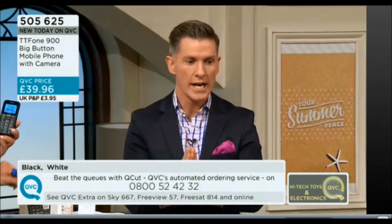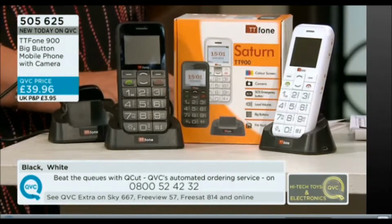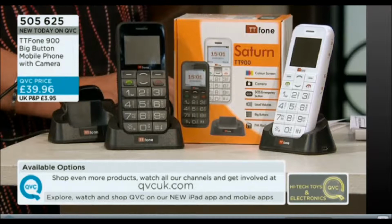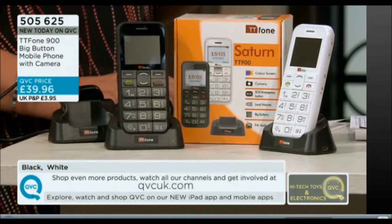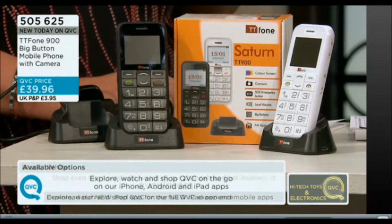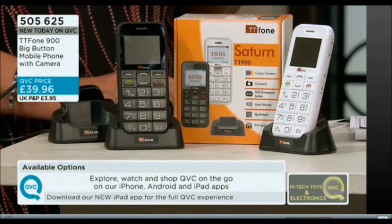Really pleased that we're selling here. Really excited about it. It's new today. It's the TTfone 900 big button mobile phone with camera, because I already know somebody straight away who's going to want this. 505625 is the item number. It's less than £40, just £39.96, and we've got it available in either black or the white.